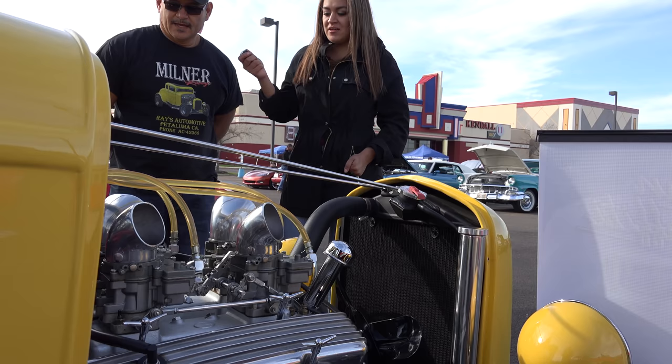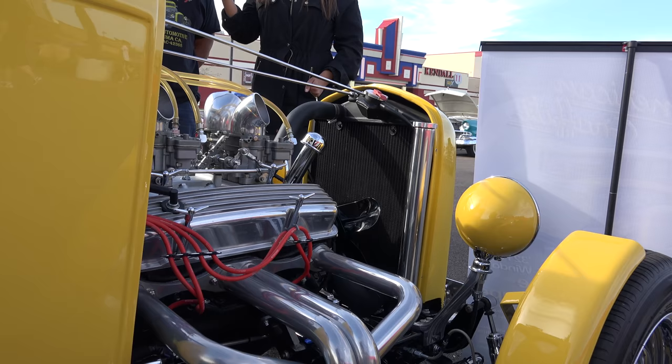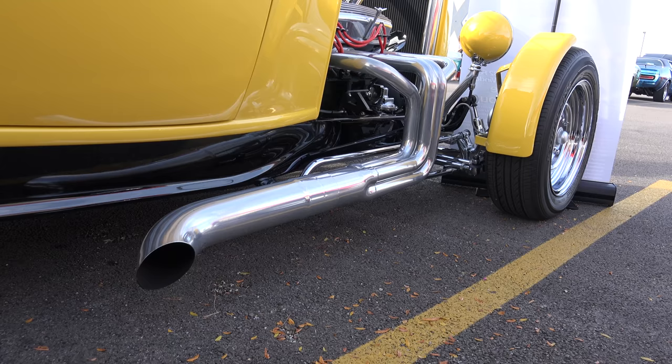Tell me about the exhaust. The exhaust is the open style header. Well, they're not headers. They are headers, but I do have mufflers stuck up in there as well. But the movie car had a similar setup with mufflers running out the back half of it. I chose to dump mine off on the side over here.